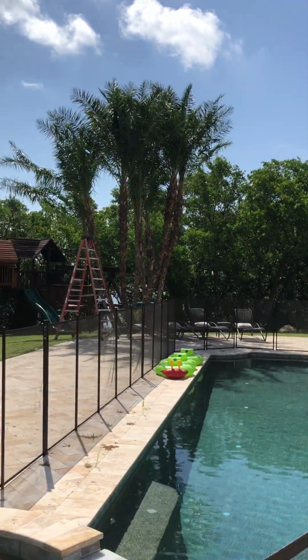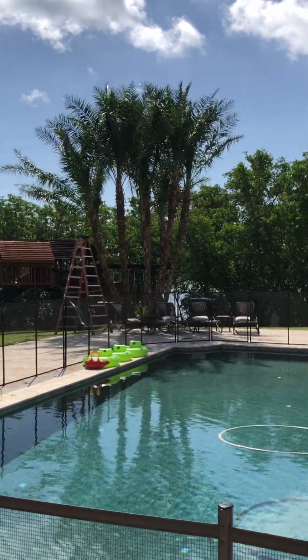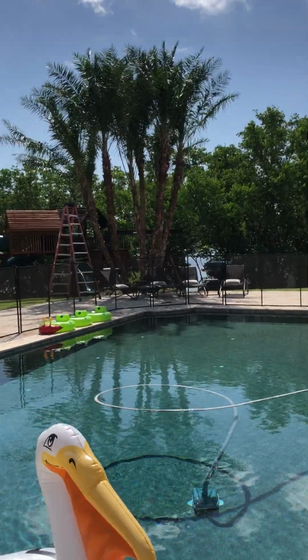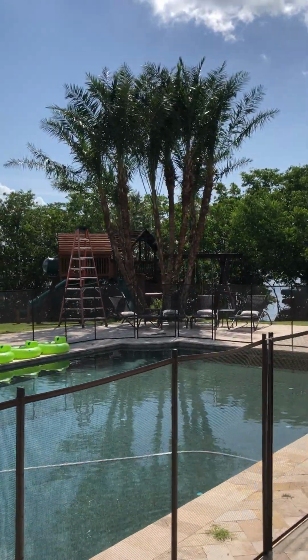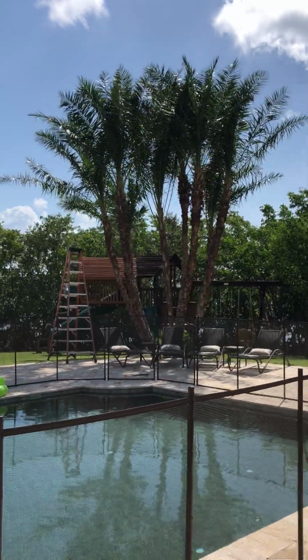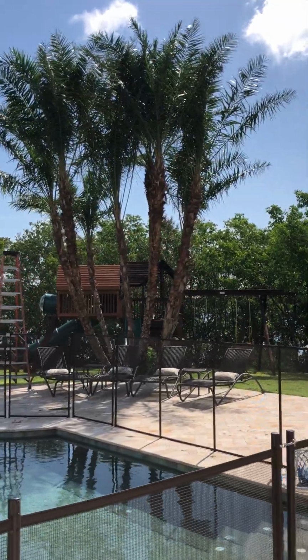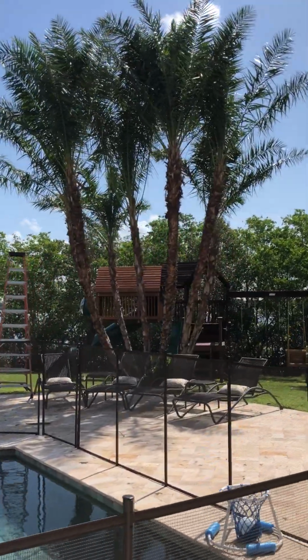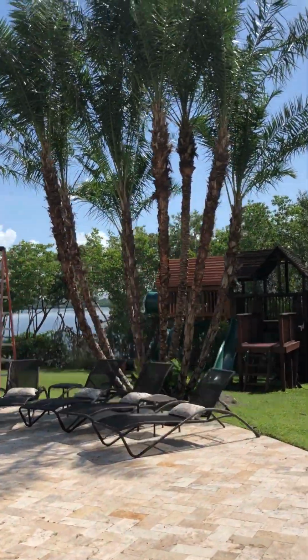There's the tree. Let me walk all the way around it, all the way to where I started, so you can get a 360-degree view of this beautiful Phoenix Reclinata palm tree. By the way, a Reclinata is also called a Senegal date palm. See how beautiful this tree is? We're almost back to where we started.